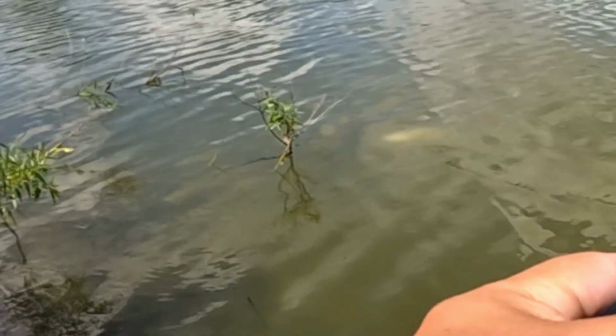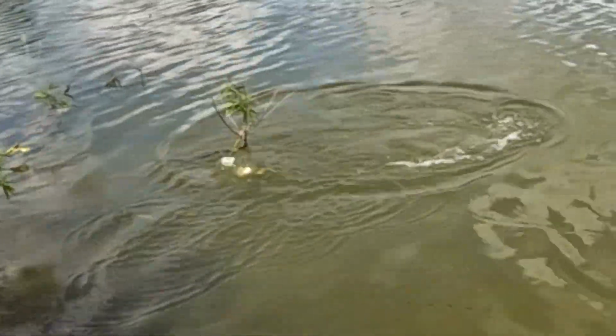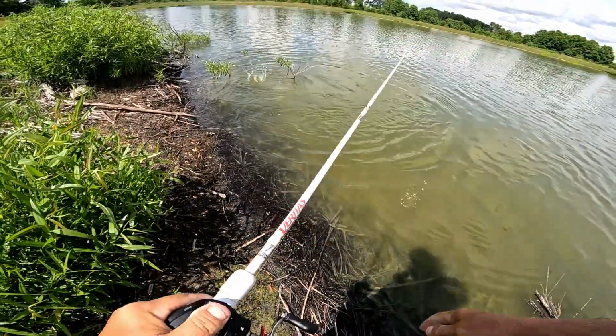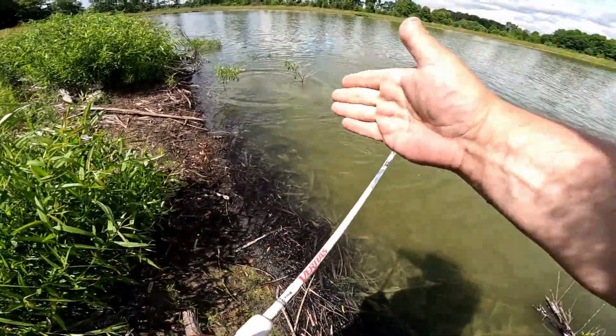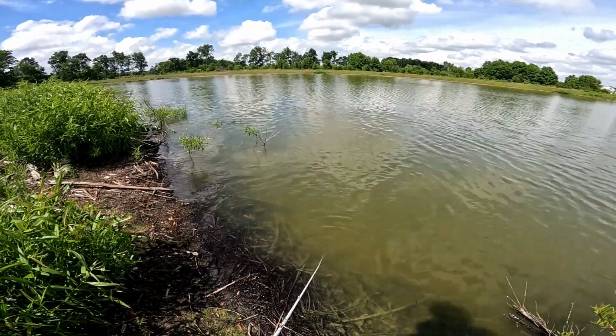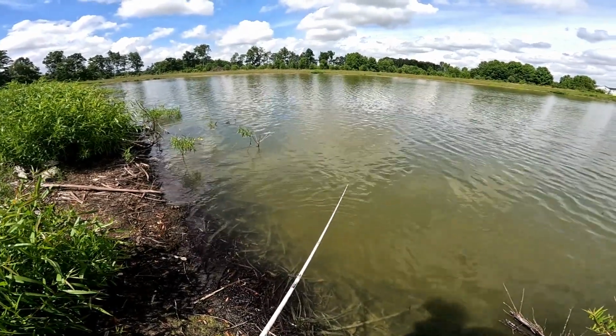He's fighting pretty good. Oh my goodness gracious, guys. Good Lord. Good Lord Almighty. We got a donkey, guys, and he's into the branches. He's into the branches. Oh no, he came off, guys. He came off. Did you see that donkey on the end of the line? That was absolutely heartbreaking.